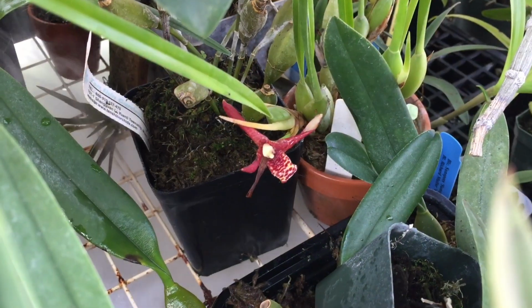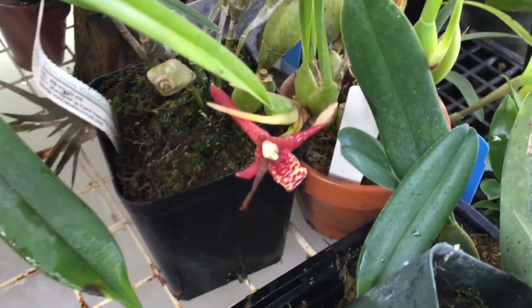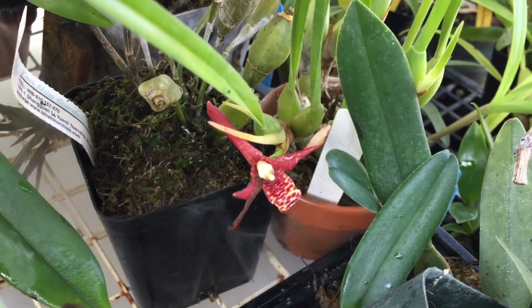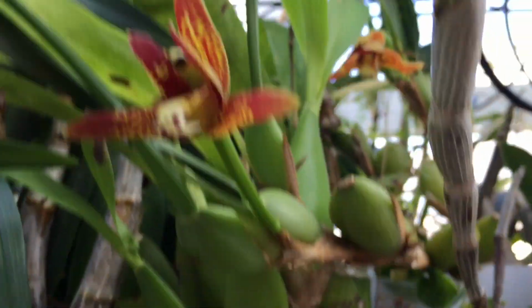It's Maxillaria season, so I have my tenuifolias in bloom. I have one here from Diane that I traded her. And then I have this other one over here that has a different patterning. See, it has a lot more orange in it, and it has a bunch of flowers open.